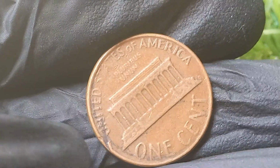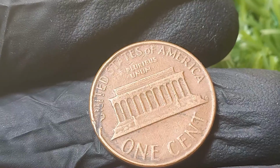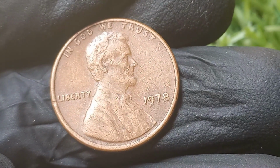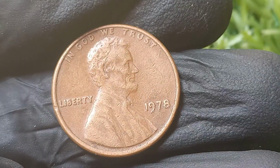The U.S. Mint in 1978 was running full production. Denver and Philadelphia cranked out billions of cents. Almost everyone stamped with a tiny mark, a D for Denver, or no mark at all for Philadelphia. That's normal, right? Except this isn't just another no mint mark penny. This one has something hiding in plain sight.